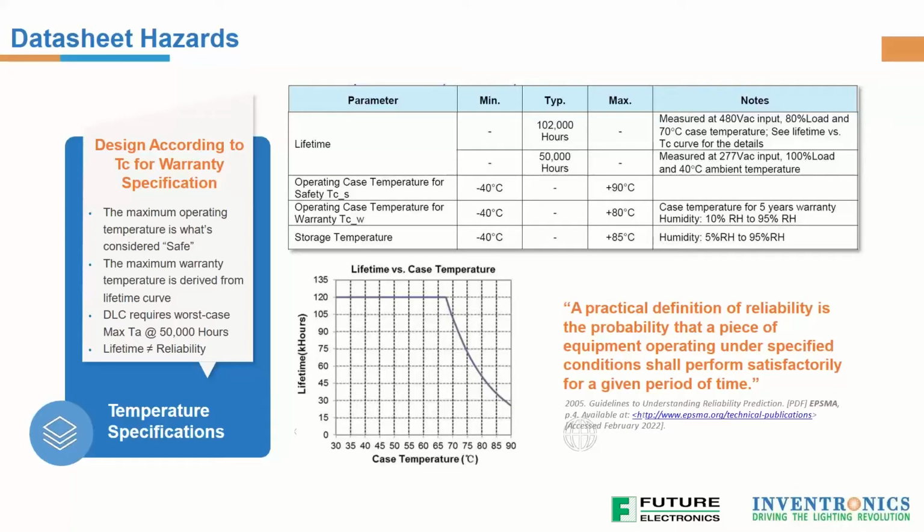So for your design, to ensure reliable working, you should ensure the driver works at the warranty case temperature, which for this driver is 80 degrees C. Then you can get the reliability. The warranty case temperature is derived from multiple data, including the lifetime, the reliability data, the MTBF, and the field application data. The lifetime is calculated from the ECAP. In DLC, it requires 50,000 hours at specified ambient temperatures. You can find the correlation in our datasheet.